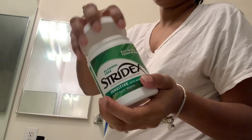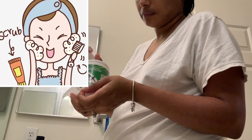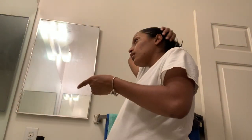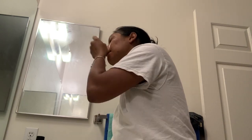So for my face, I use the Stridex little wipes, and I just scrub all over my face, and then I move on to do my hair so it can dry up, because I don't wipe it off, you're not supposed to, and once it's dry, I'll put the Clean and Clear cream on there. I'll show you guys, you'll see it in a second.